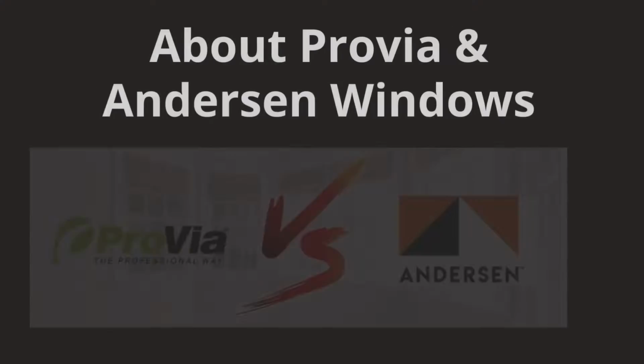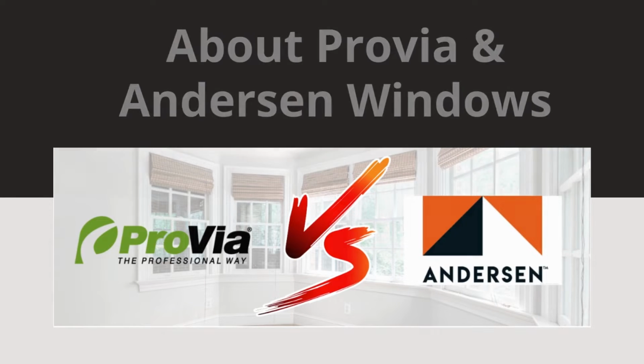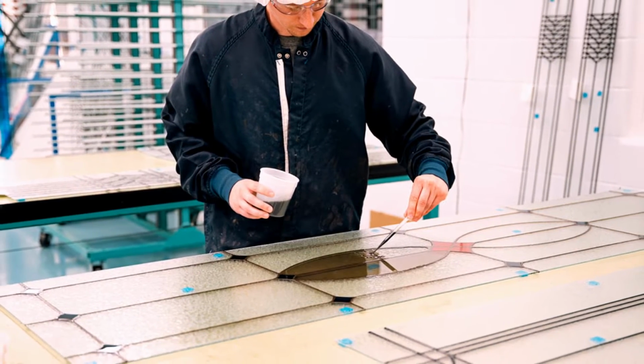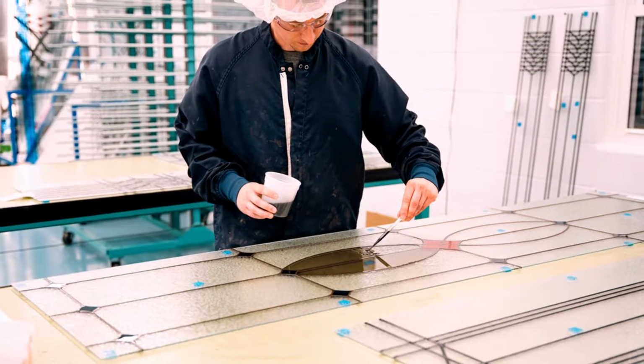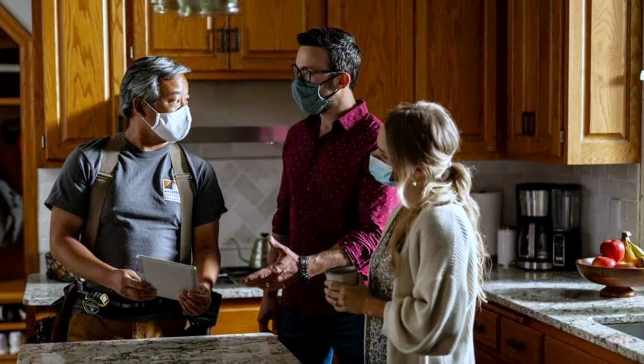Let's get into it. Starting with ProVia, based in Ohio, known for its Amish craftsmanship and core values like integrity and honesty, ProVia offers a range of window collections designed with care and precision. Andersen, however, also has a long history dating back to 1903 with innovations in windows and doors. Headquartered in Minnesota, emphasizing safety, sustainability, and quality, both brands stand out, but let's see how they measure up in materials, durability, and energy performance.